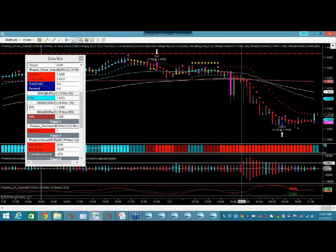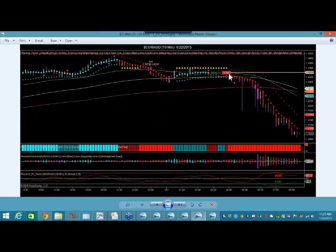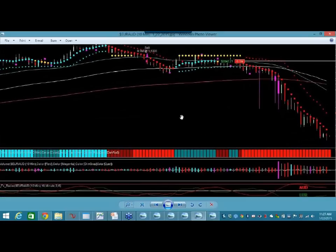Now, you're probably saying, okay, your entry was here and your exit was here. What was your outcome? Here it is. The outcome of this, one trade, one standard lot, 204 pips. So that means that if you were using our technology, you would have made 242 pips on this trade.